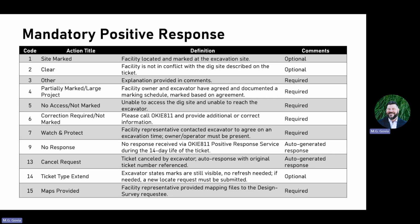No response is an auto-generated response of operators who did not respond during the 14-day life of the ticket. A cancel request is an auto-generated response when an excavator is not doing work on the project for some reason.